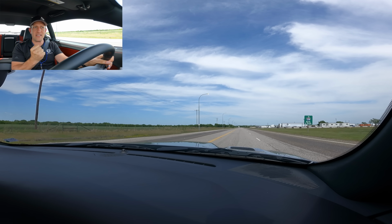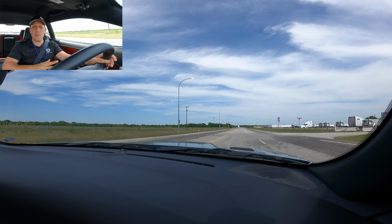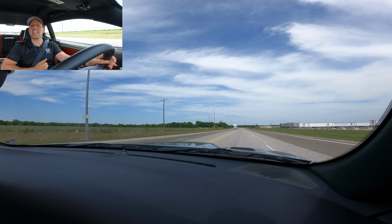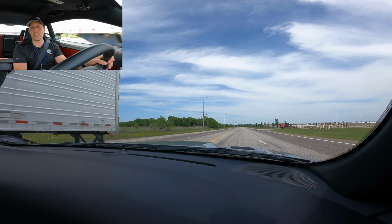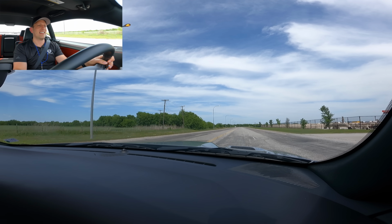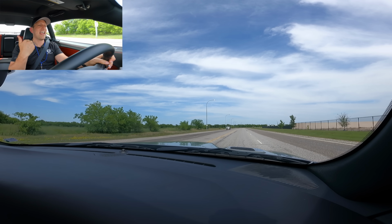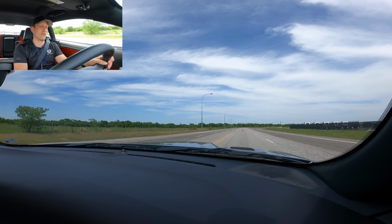it shifts with authority, and I like that. Not trying to be all soft and prim and proper. This thing is brash, and it just is kicking butt and taking names. And that's what I love about the Dodge brand. It really, the people who work for Dodge are car enthusiasts, and this is truly a vehicle for the enthusiasts.